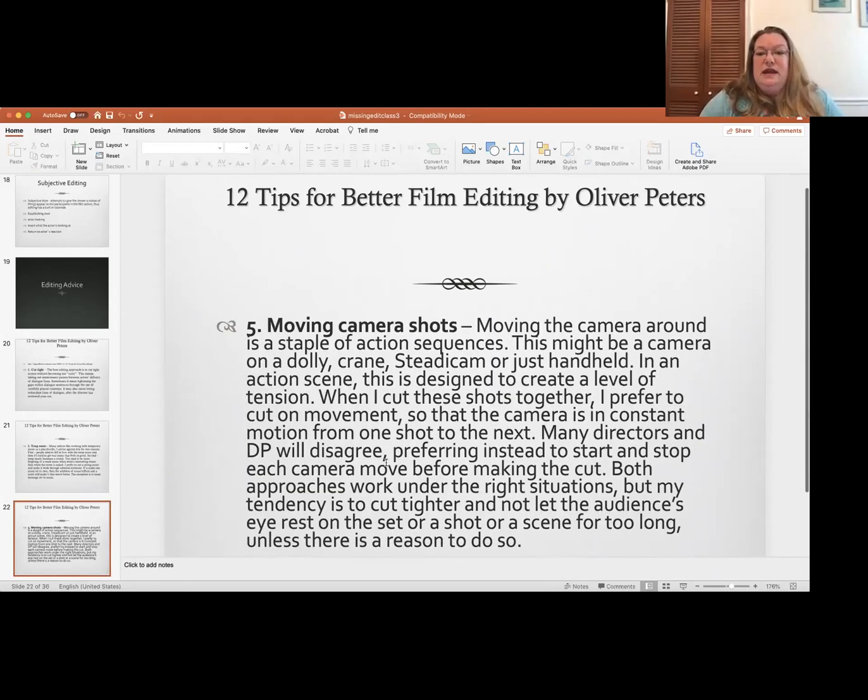All right, moving camera shots. Moving the camera around can be really powerful because it can get really boring to just watch a static shot, especially if we're talking about landscapes or nature where perhaps there's not much moving except maybe the leaves on the trees. If you can do a slow zoom in, or a pan across, or maybe a tilt down from some interesting point, that really adds to the interest in the shots.